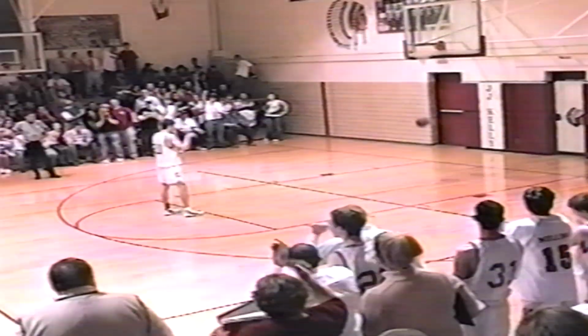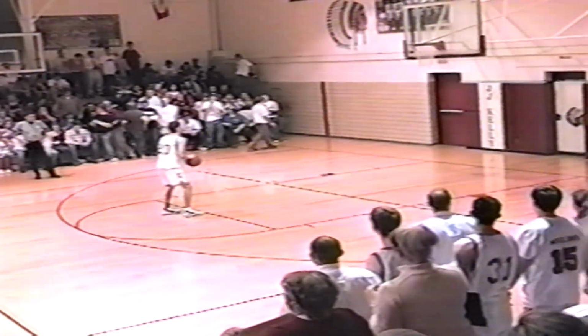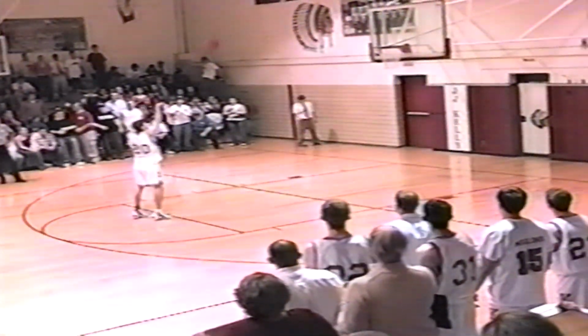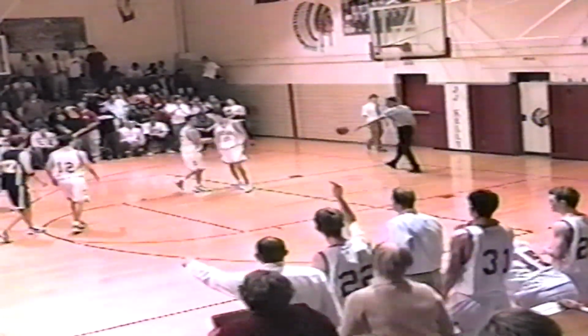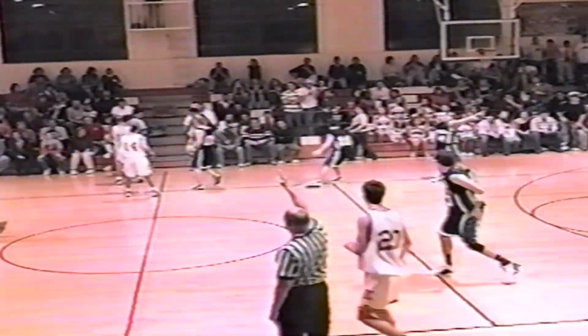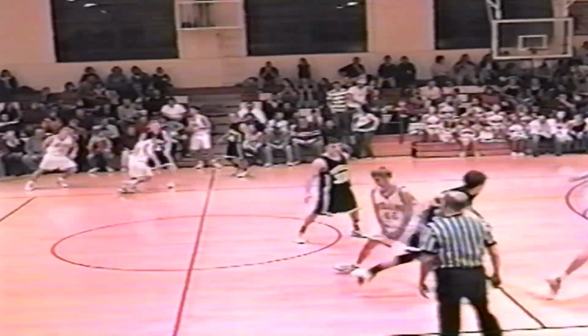Free throw up, good. 34-25, the Indians hang around, they're within 9. Second free throw by Roberts is no good. So it's 34-25, 6 minutes to go, third quarter. 5-0 run to start the third quarter by the Indians. Gate City yet to score. Derek Smith checks into the lineup for the Blue Devils, and Marquis Step for Scott and Hubbard.